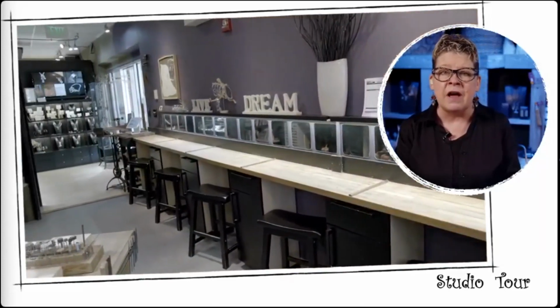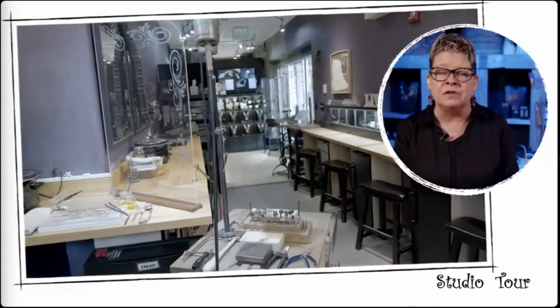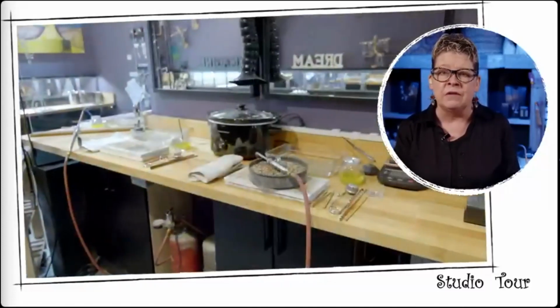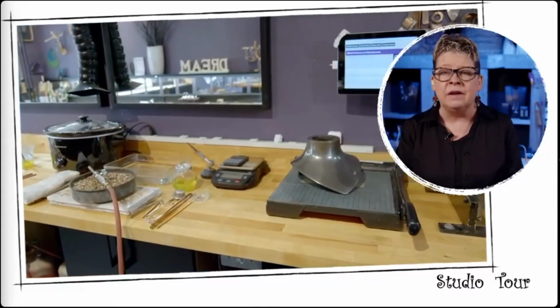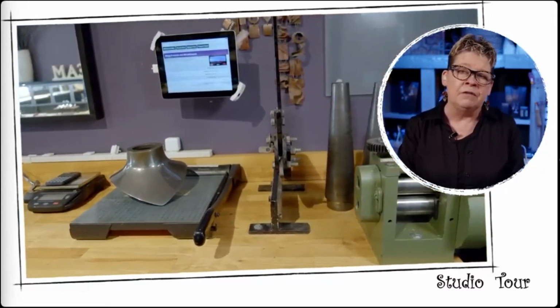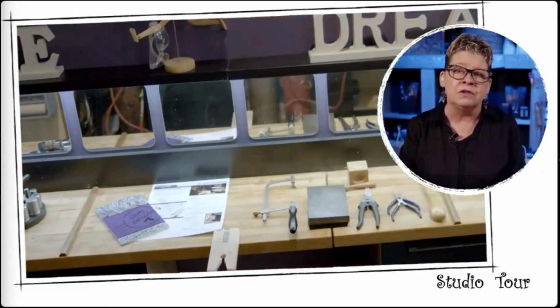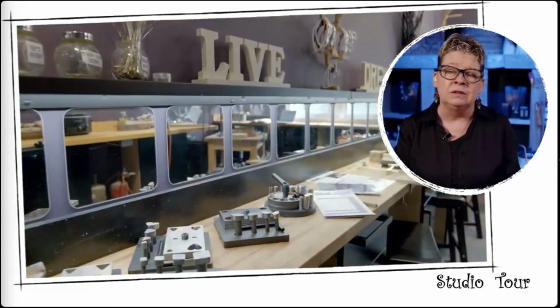I also kind of outfitted it a little bit like the park, so with some antique touches, because we love our spaces. And it's a pretty basic space as far as tools, but there's enough of the good stuff for beginner students. So here I've laid a table for my beginners.